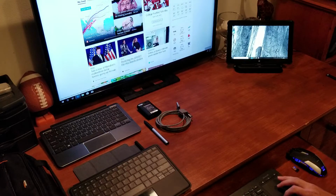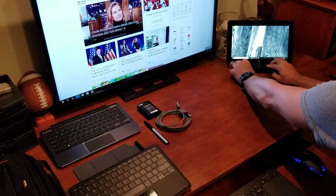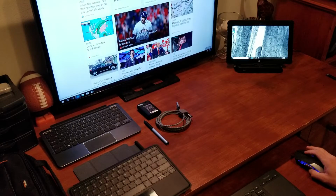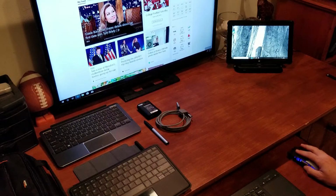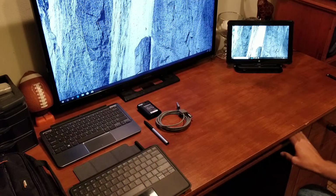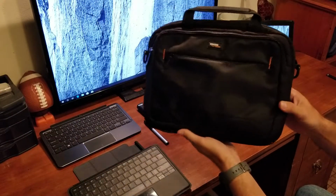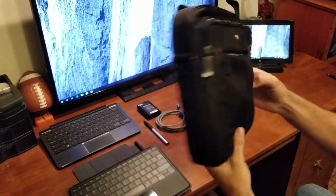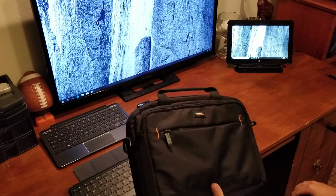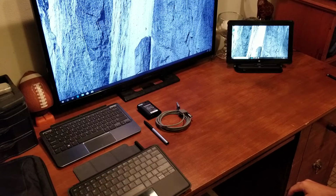There's your desktop. If you need to add more peripherals, just plug it in, picks it up. Works great. I think that's about it. Oh. This is a super sweet Amazon Basics computer bag. It will store all the components, less the docking station there, but throw that in, have more use for it.